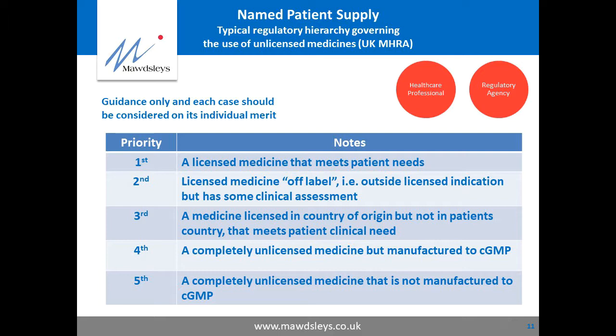And the third, fourth and fifth is where we look at named patient programs. So here we have a medicine potentially, in my example, licensed in America but not licensed in Europe, that potentially he could request and give to his patient. And then we have the fourth and the fifth priority, where these are medicines that haven't been licensed anywhere in the world, but are manufactured to GMP, good manufacturing practice, or potentially completely unlicensed medicine that is not manufactured to GMP.